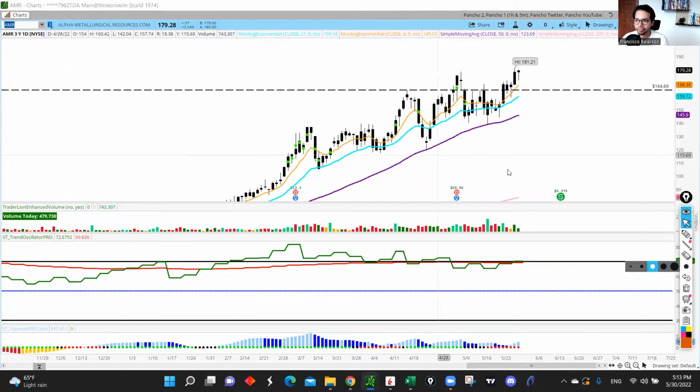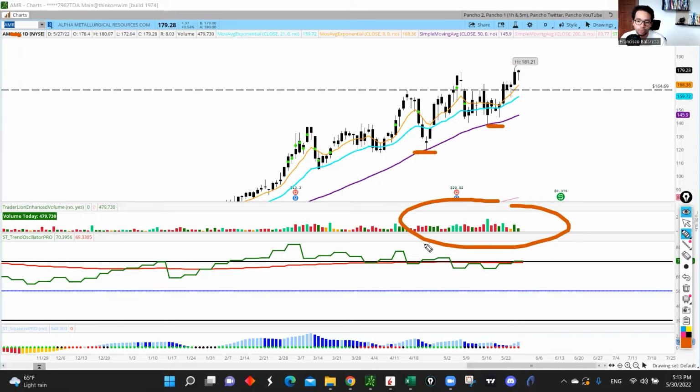First of all, I have here AMR, and the action has been pretty amazing, right? We have seen the market in an interesting and sustainable correction for a couple of months now. And what is super interesting about these names that we're going to see is that most of them have held that 50 daily moving average. You can see AMR here as an example. We have been holding that 50 daily moving average. You can see the volume patterns. We see a lot of pocket pivot days, which signals accumulation.